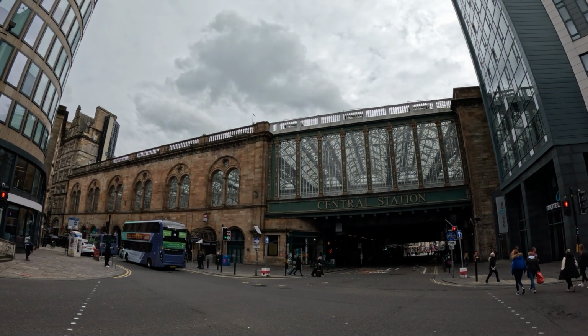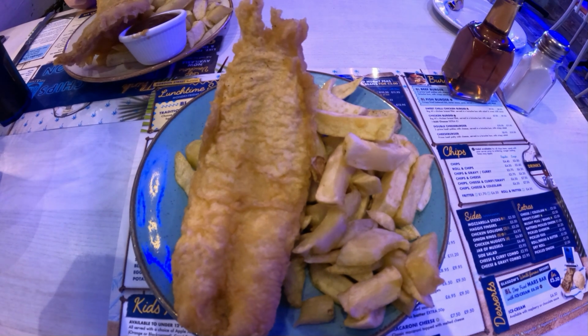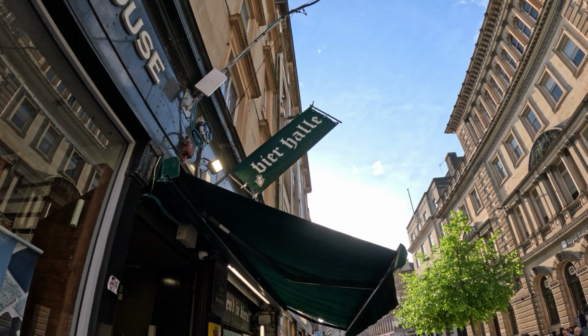Alright guys, so we were up around the Central Station area and I was craving some fish and chips, so we went over to the Blue Lagoon, which is like a franchise here. It was actually really good. Crispy, flaky fish. The chips were dynamite. They did not serve beer though, so after that we went over to the Bier Halle just off Buchanan Street. Fantastic place. They have pages and pages of beers from around the world. Highly recommend going in there, and they actually have a wicked menu, but we had just had the fish and chips, so we didn't bother. But check both of those places out, Blue Lagoon and the Bier Halle here in Glasgow.